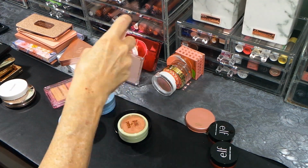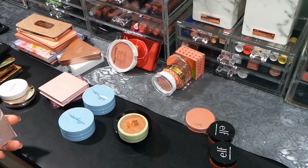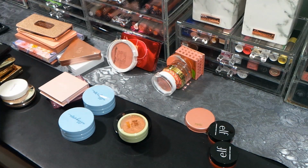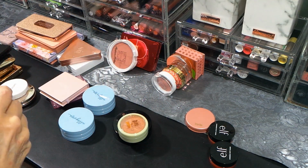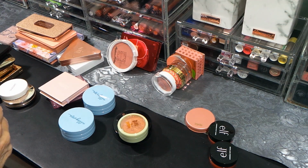This is a cream. I did just show you this from Dominique. This is Warm Peach. This is also a pretty, pretty blush. I'm going to try to keep those together. So NARS is not cream. Trying to figure out the best way to do this.